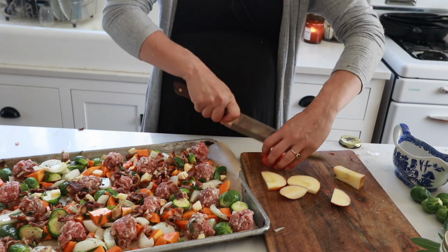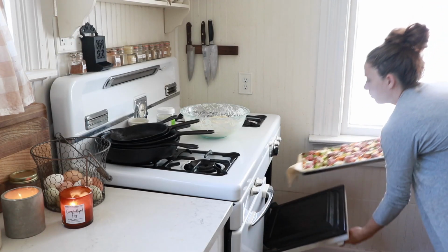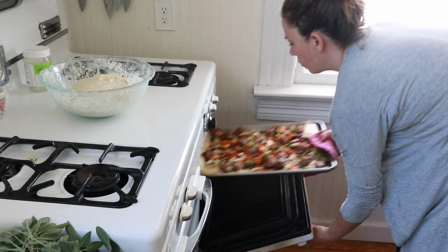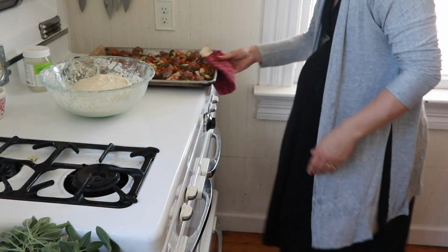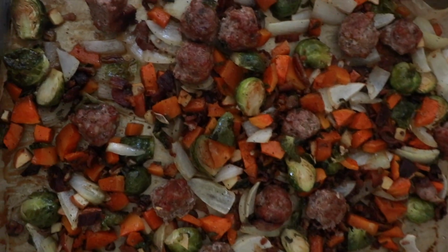I baked my sheet pan dinner at 425 degrees for about 25 minutes. You'll just want to do this until the veggies are tender and the meat is cooked through, if you didn't use pre-cooked meat like a sausage.